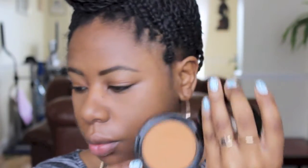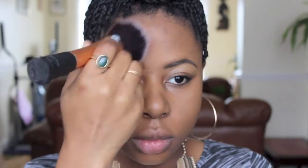Now I'm taking this Inglot AMC pressed powder in the shade 60, which is absolutely perfect for me, and this is a great colour match. And I'm also taking a Real Techniques face brush. I'm not too sure what this is called, but I'm just using that to set my foundation because it is a dewy foundation and I do have quite oily skin. And I'm also using this to blend out the MAC Studio Fix powder that I applied under the eyes too.